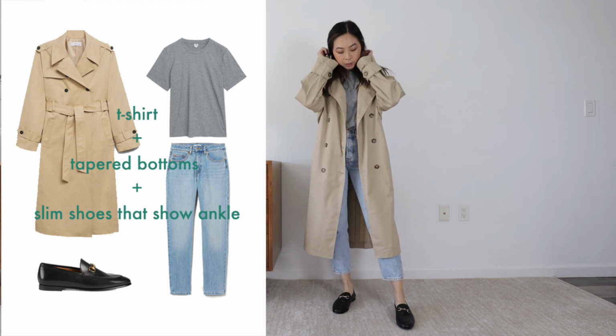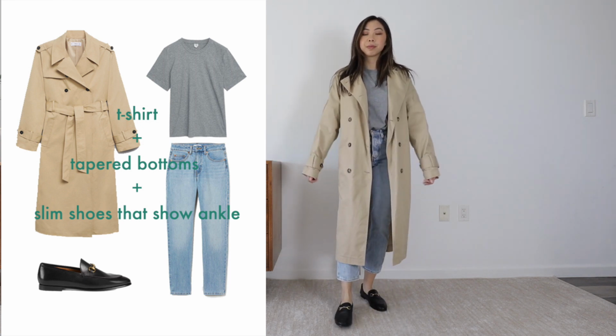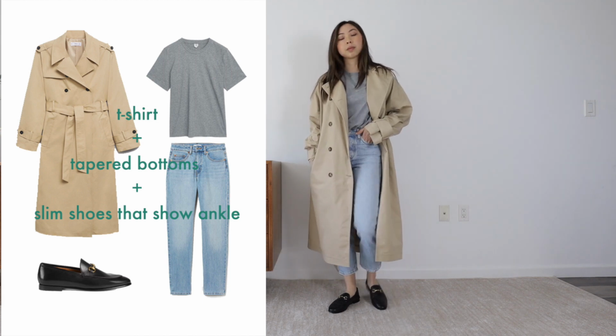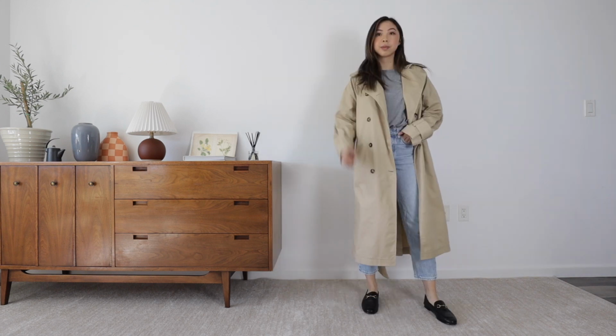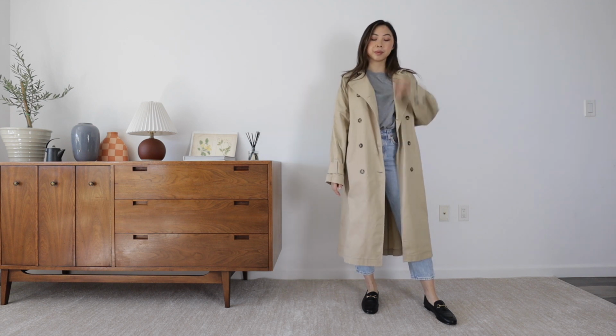Since cropped and tailored bottoms tend to really highlight your ankles, I think the best shoe options to wear with this are ones that are really slim fitting and elongating, like loafers or low top Converse. That way your line of sight from your ankle continues to your feet and isn't interrupted by a chunkier shoe.